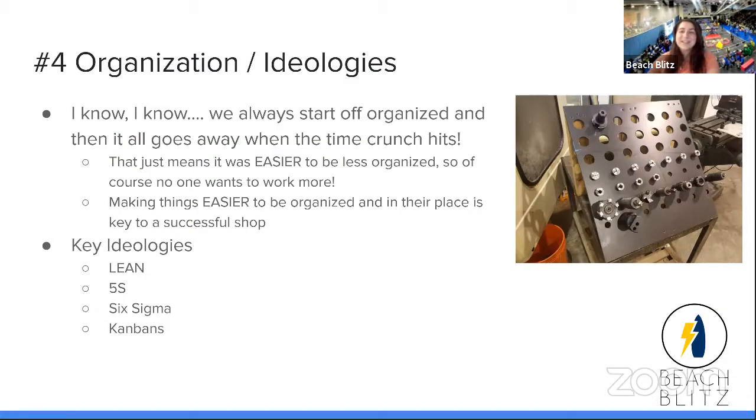All right, tool belt number 4 is organization and ideologies. I know we always start off organized and then it all goes away when the time crunch hits. It's bag day in 2 weeks. We don't have parts coming in. We're just going to put this wrench over here. We're just going to throw things everywhere.